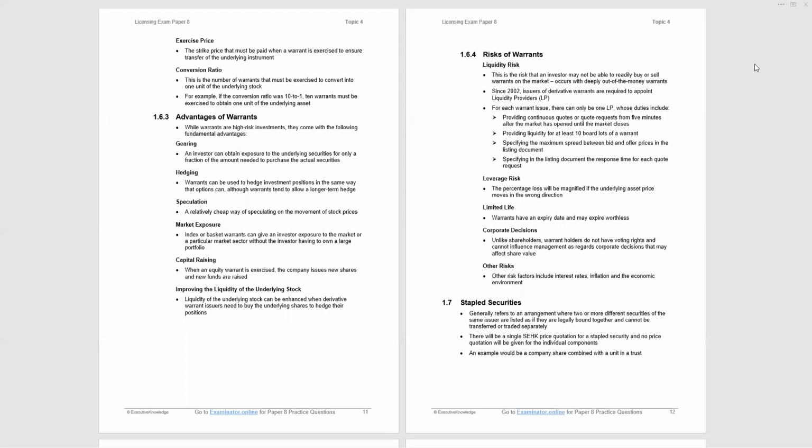1.6.4 goes on to look at the risks. So we had the advantages of warrants. Now we're looking at the risk of warrants. Liquidity risk. Well, the risk that an investor may not be able to readily buy or sell warrants on the market. And that happens where you've got deeply out of the money warrants. In other words, it is nowhere near worthwhile to exercise. So let's say the exercise price is 30, the current price in the market is 10. Why on earth would you exercise and pay 30 when the current price is 10? So the warrant price will just be purely time value, and the risk is the liquidity.